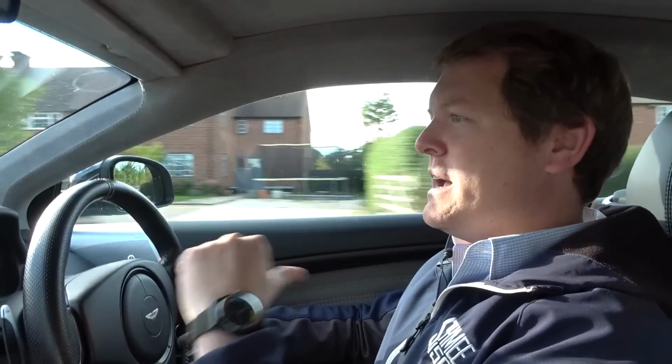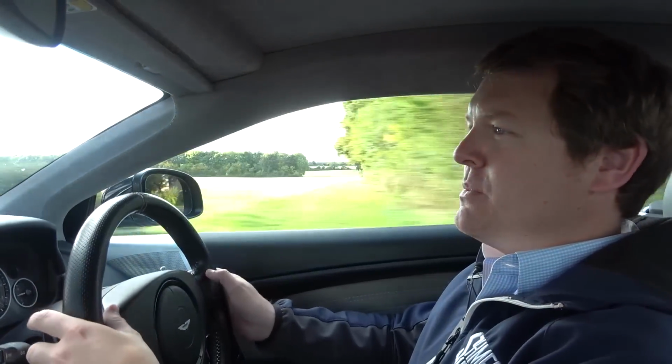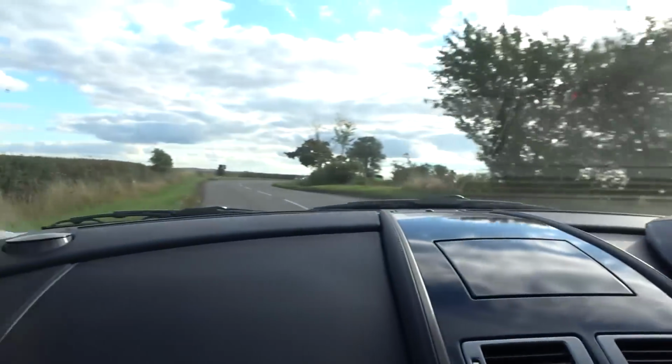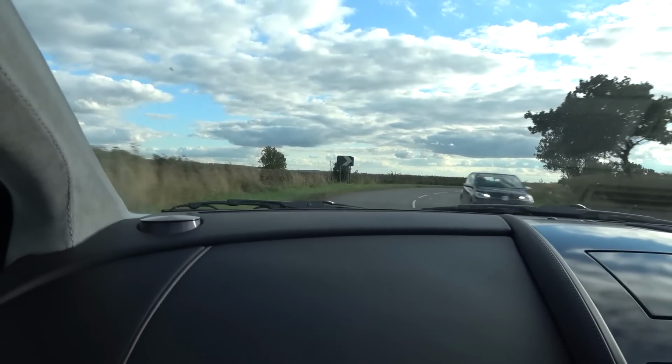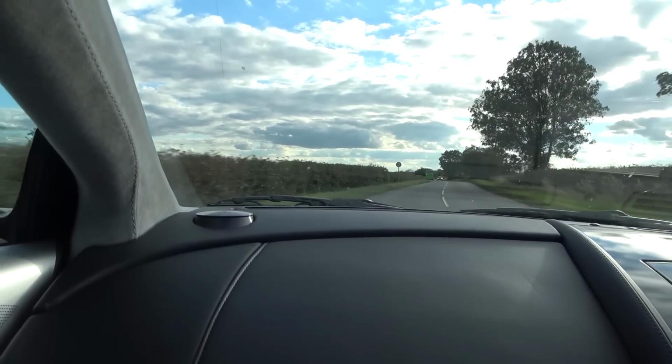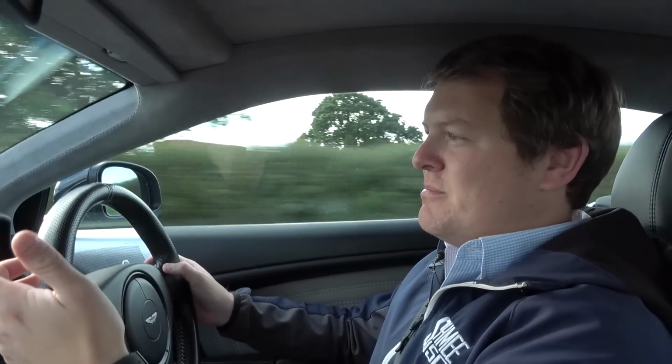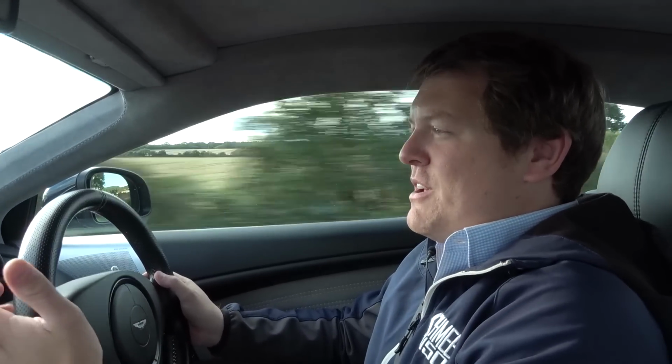That car was actually made in Newport Pagnell at the old location, which is now Aston Martin Works. But this is where you just enjoy the drive. It's not a car to absolutely hoon down these kind of lanes. It's a car to drive like this. Just waft, enjoy, have that sound in the background, and just be out for the ride. You know, just enjoy what it's all about.